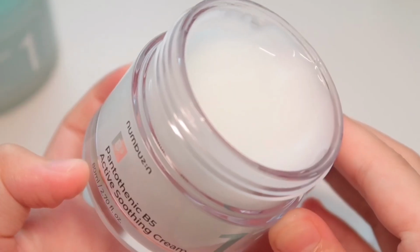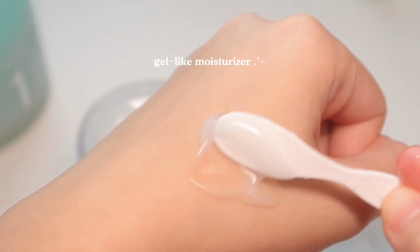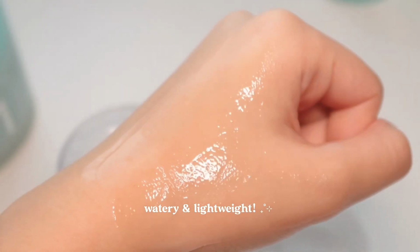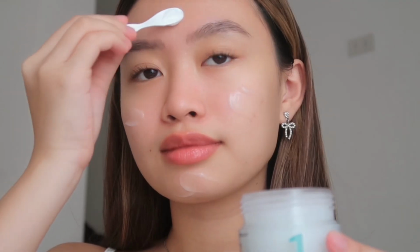So this product is currently my favorite since this #1 soothing cream is a gel-like moisturizer na nag-hydrate ng skin for like 130 hours. And when it comes to moisturizer kasi, I really like it to be quite watery and lightweight. And this one guys is exactly like that. Kaya super bet na bet ko siya gamitin, especially in this kind of weather na meron tayo. My skin feels super soft and moisturized talaga without any greasiness or stickiness sa feeling. And even though mainit here sa Philippines, hindi siya nagiging sticky or whatever, lalo na pag pinawisan tayo.